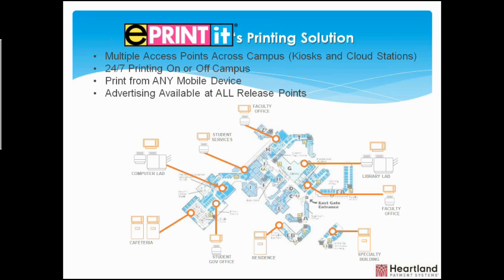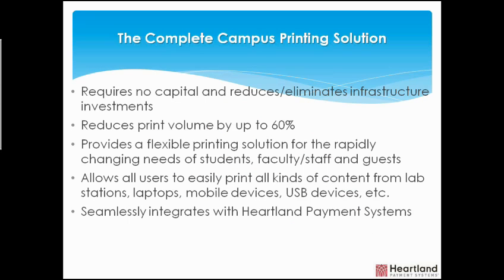So basically what we do now, instead of students having to go to labs and libraries, they can send a job to our cloud and go to anywhere on campus the next day, 2 days later, 3 days later, whenever, to release the job by simply swiping the Heartland card. And how we do this is it's pretty much no cost to the school if you already charge students for prints. If not, we'll work with you. We have several different business models.